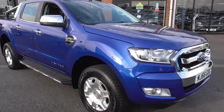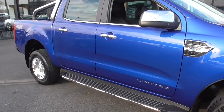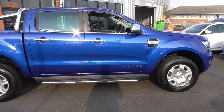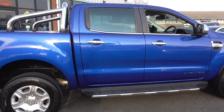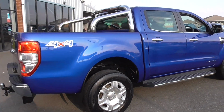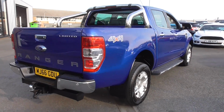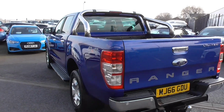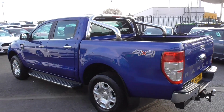My name's Dominic and today I'm excited to show you around this 2016 66 plate Ford Ranger Limited. This is the 3.2 litre 6-speed auto pickup. They drive absolutely fantastic. This one's finished in the lovely sort of sapphire blue, which I think looks absolutely ace.